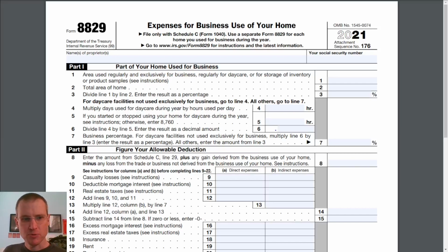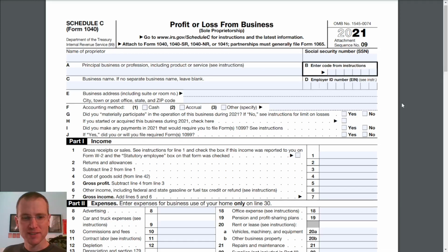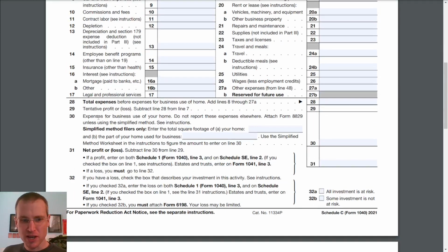How much money do you get to write off for using your home in your business? That's what we're going to talk about today. And really, first, we have to start here back at Schedule C, our old friend. And when you come down here to line 30, expenses for business use of your home.